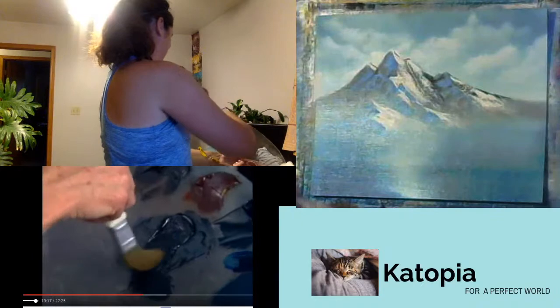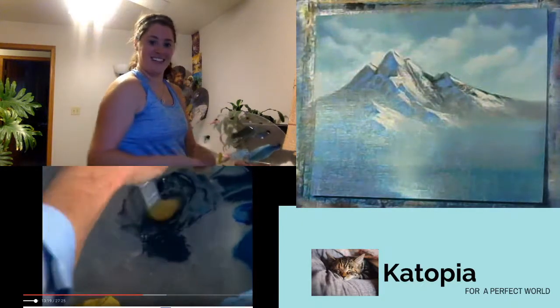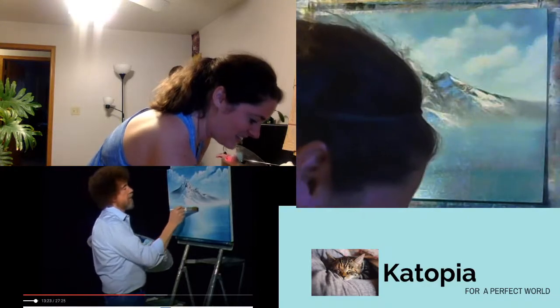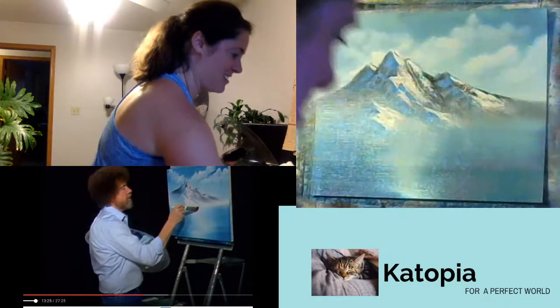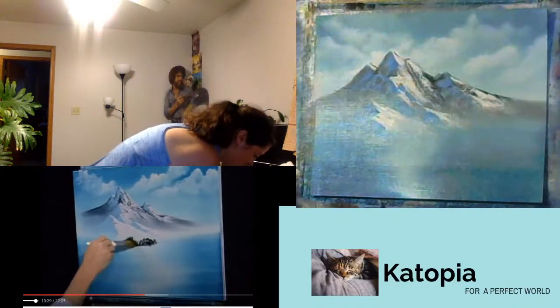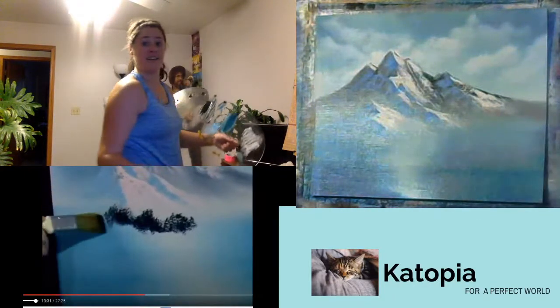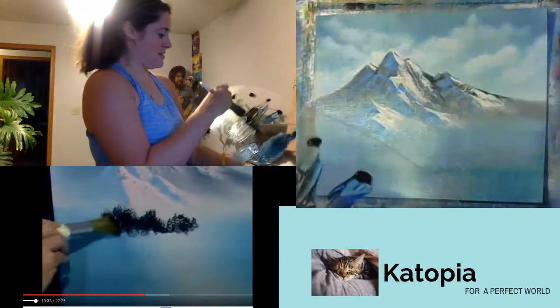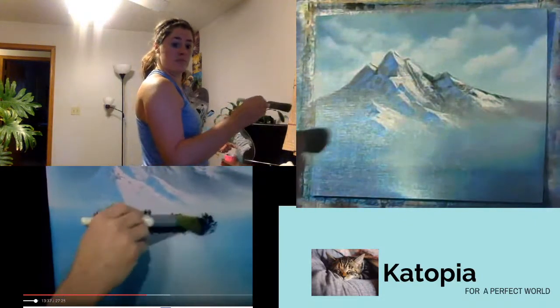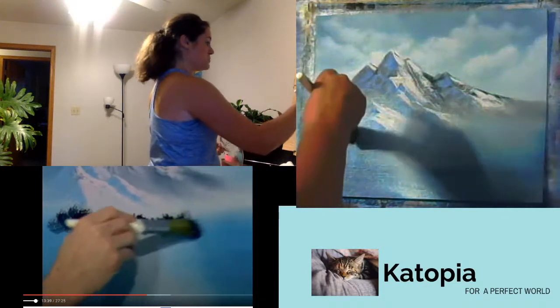Just tap a little color in there. Let's go right down at the base of this mountain. And maybe down in here, there's some little trees and bushes that live right down in here. Just push, bend the brush upward. Push it. That makes all those little things just happen. That easy. There they go. There's another one. Wherever you want them to be.